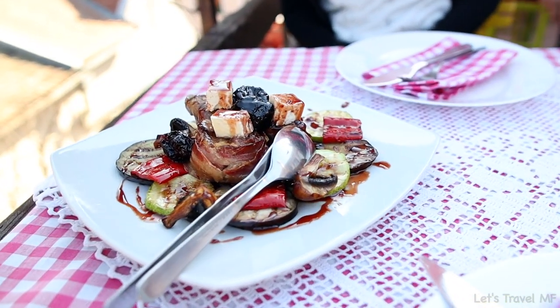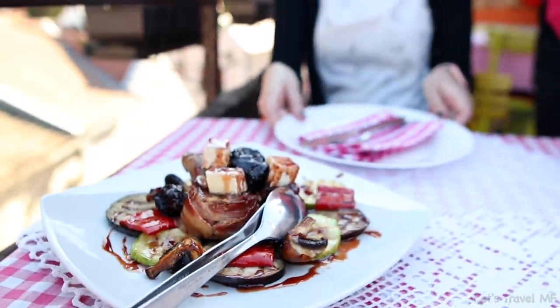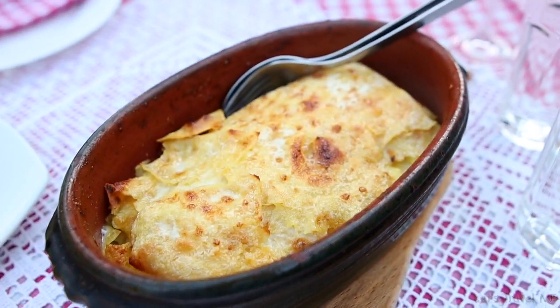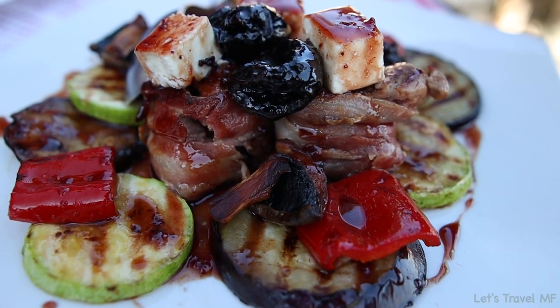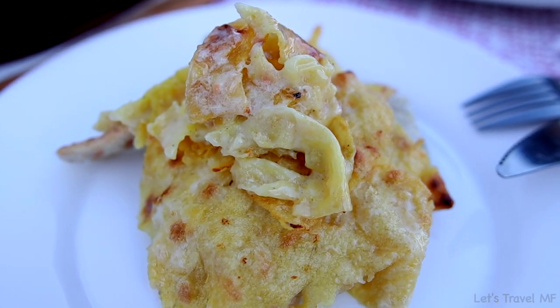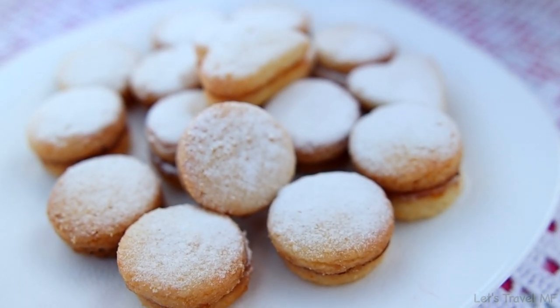After that bad history lesson, we ended our day at this restaurant. Here we went with the waiter's recommendation and got piggy with prunes and this turkey dish with homemade pastry. I've never heard of this turkey dish before, but it was packed full of flavor and we both truly enjoyed it. Also, these homemade Serbian cookies that I really struggled to pronounce were really nice.